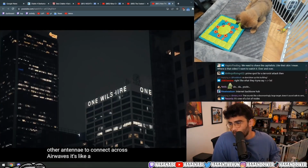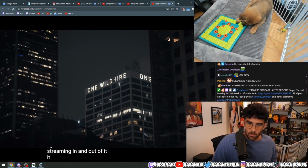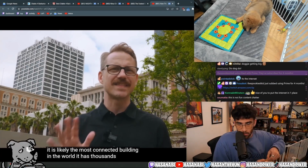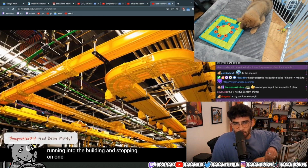It's like a beacon or a lighthouse on the West Coast, with invisible information streaming in and out of it. It is likely the most connected building in the world. It has thousands and thousands of little orange cables running into the building and stopping on one of its 30 floors.